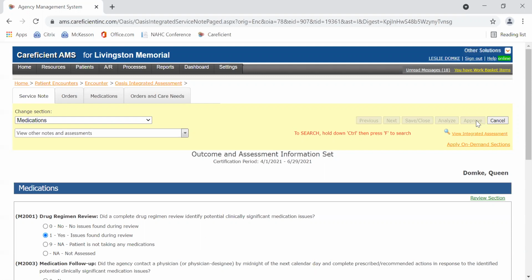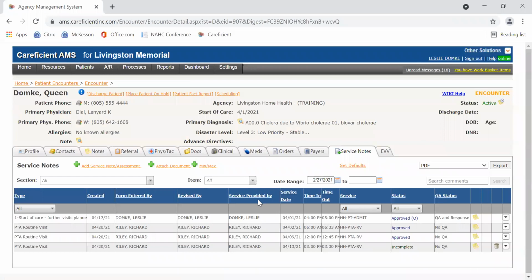I meant to show you one more thing, which I'll show you quickly, and then we have some other things to show you. Right now the PAS don't have their scribe role, the way you're used to calling in and giving them information so they could populate your service note, and they cannot do that right now. Care Efficient is putting that enhancement in. We're not exactly sure when it will be ready, but it will be coming.